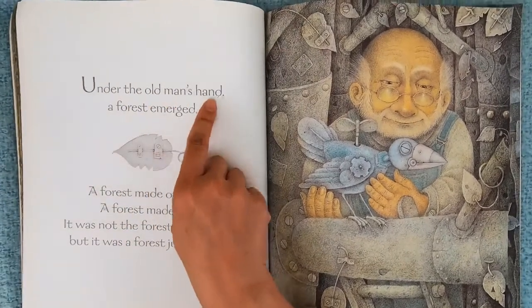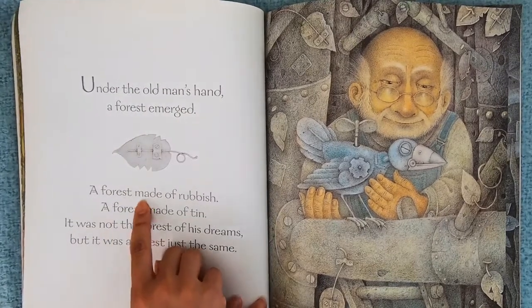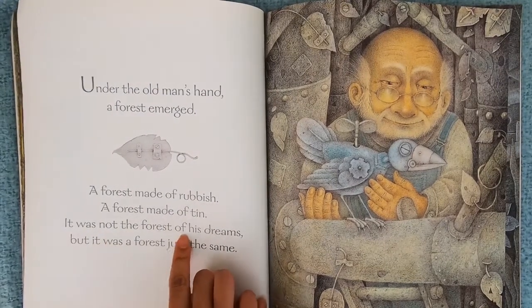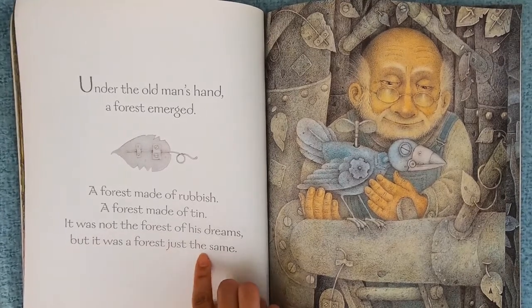Under the old man's hand, the forest emerged. A forest made of rubbish. A forest made of tin. It was not the forest of his dreams, but it was a forest just the same.